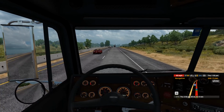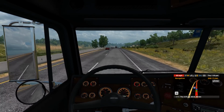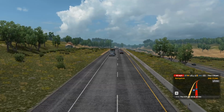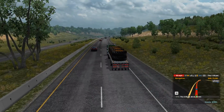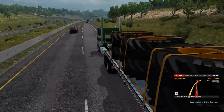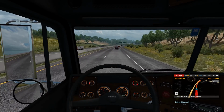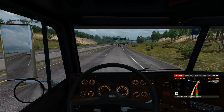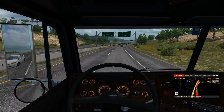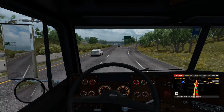But as long as we've got mods like this one here, the FLB, that's awesome. We're never going to see Freightliner put the FLB in ATS. It's not going to happen. More than likely, what they're going to do is take their new models and put them in there. Now, I could be wrong. Maybe Freightliner will say, okay, yeah, here's the Coronado, here's the Classic, and here's the FLB. Have at it. Maybe they will.